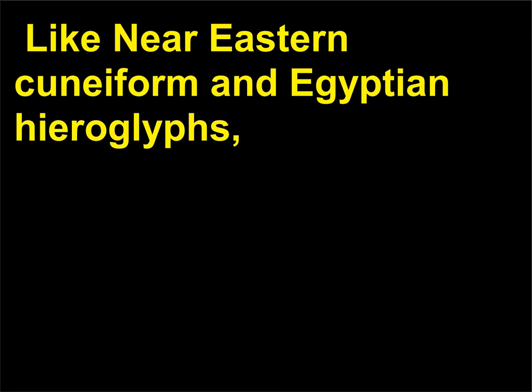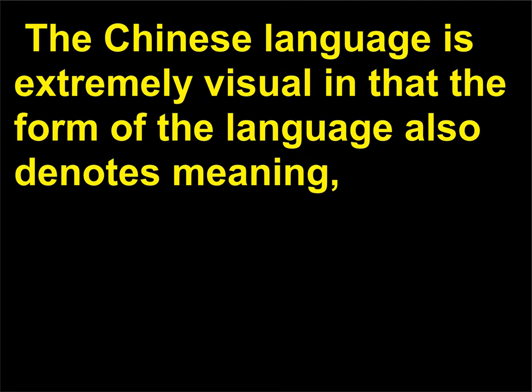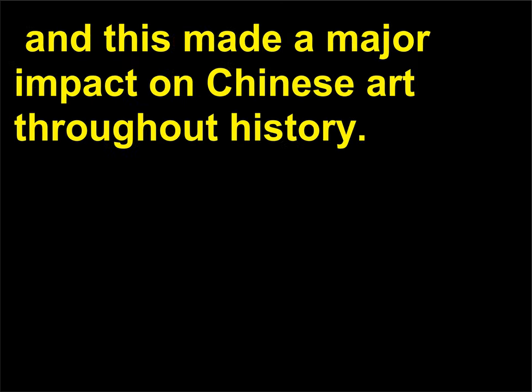Like Near Eastern cuneiform and Egyptian hieroglyphs, some Chinese characters started out as pictographs, which means the character resembles what it depicts. The Chinese language is extremely visual in that the form of the language also denotes meaning, and this made a major impact on Chinese art throughout history.